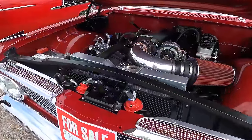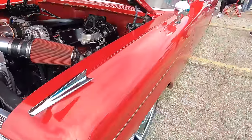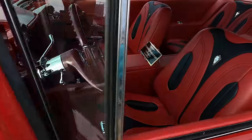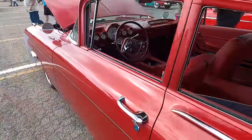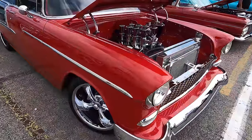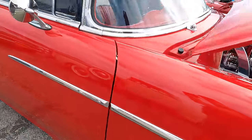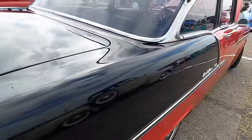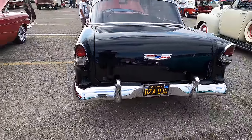59 Biscayne. Yours for 79,000. It's got an LS. But love so cut up. Show the interior, man. That's full custom there. This one isn't for sale, but I had to show you that engine. Very clean 55. It's got a station wagon bumper, so you can put the plate down low.